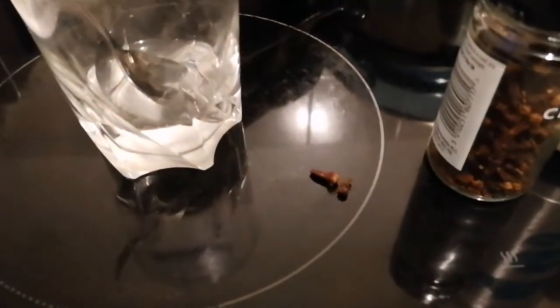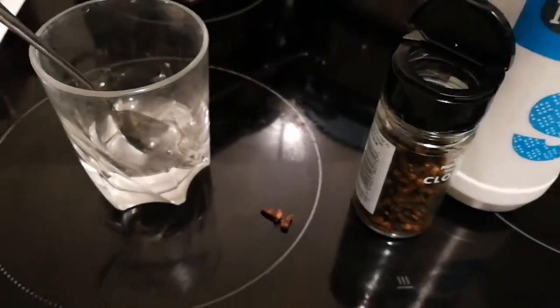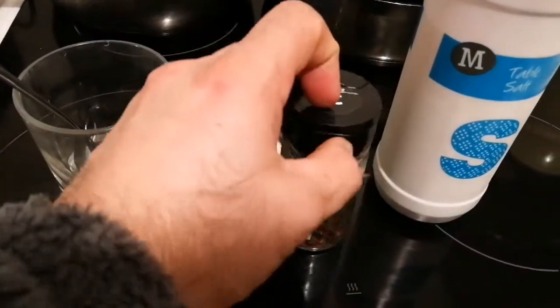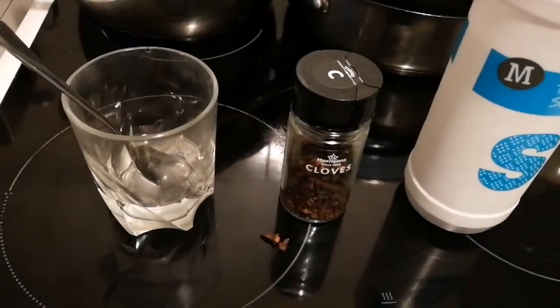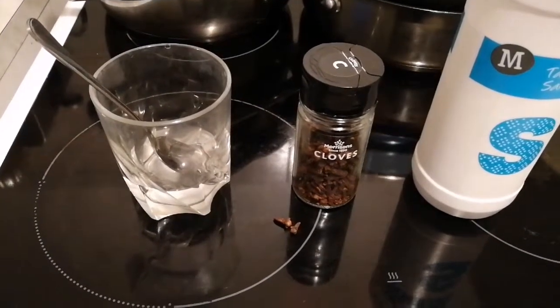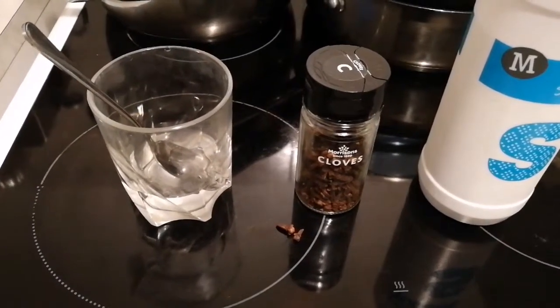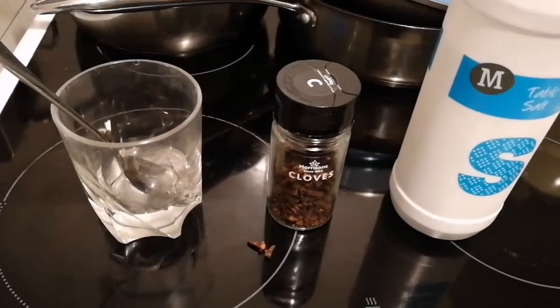What will you do with them? Put them in your tea. Put them in anything that you're drinking, even if it is mead or something like that. And with that, you can actually remove the pain. It's a painkiller in a way.